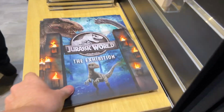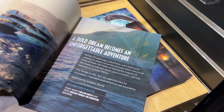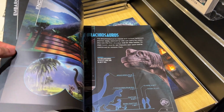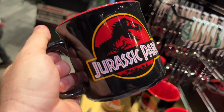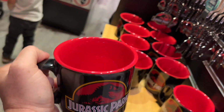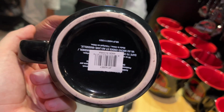Ooh. What's this? A book? You gotta carry it here. Hold it. Keep looking, come on. Jurassic Park mug. I feel like we need this to go with our Jurassic World mug. And it's got a red inside. This is really nice. I might actually have to buy this. This might be the one item I buy. How much is it? It's 25.